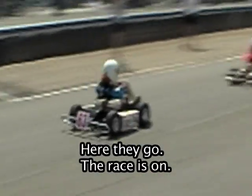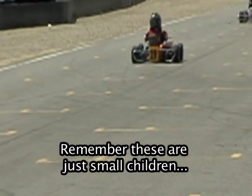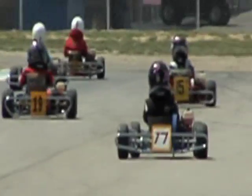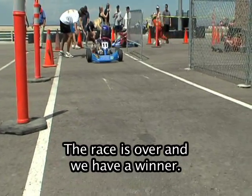Here they go. The race is on. Remember, these are just small children and they're having a great time. The race is over, and we have a winner.